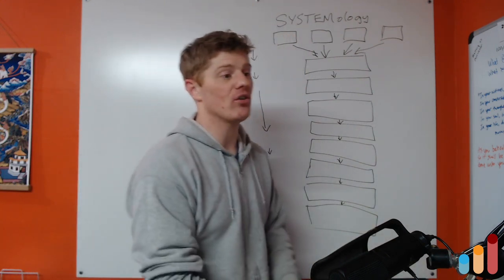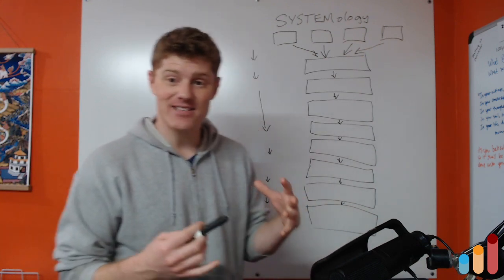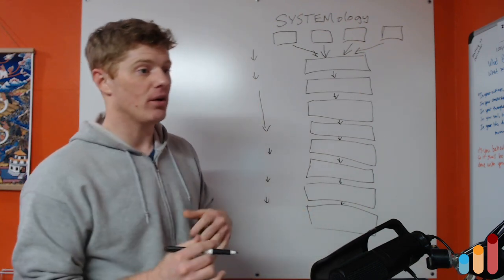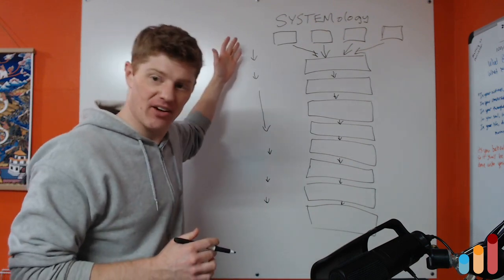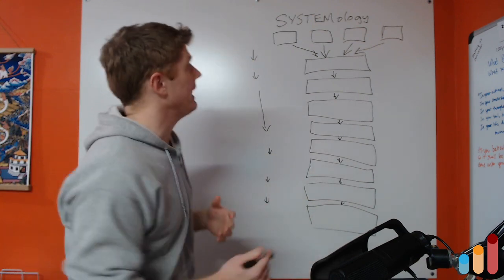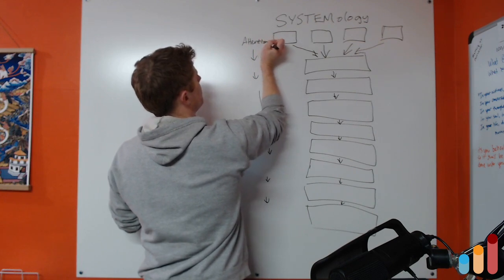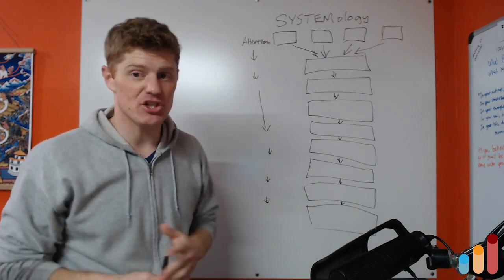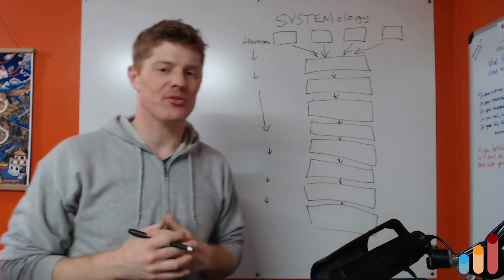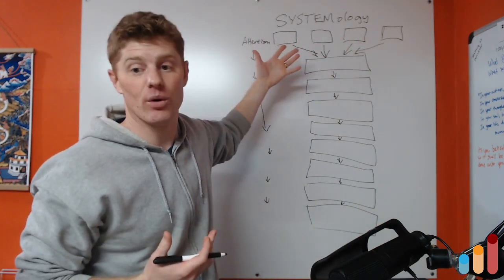So this is the critical client flow. And this is really the starting point for so many business systems as taught in SYSTEMology. So this is basically the client's entire lifetime journey in a single flow chart. And so the first step of this system is attention. And David acknowledges, as every good marketer or business person or salesperson acknowledges, that there's a lot of ways that people get attention for their business.